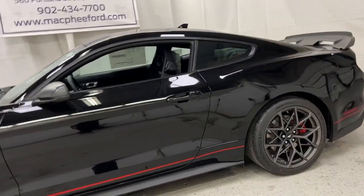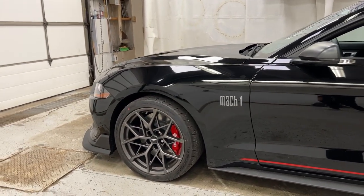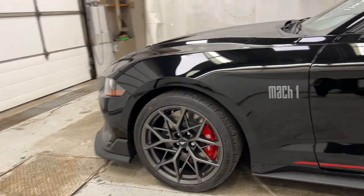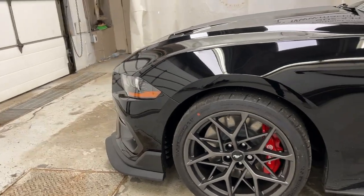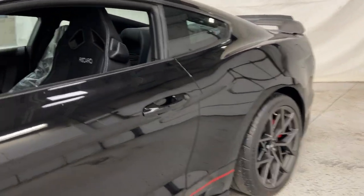This one itself is in jet black. You do have the handling package on here with those 19-inch rims, beefier tires. You've got the front splitter, the rear spoiler, and the adjustable dampening suspension. So getting inside of the Mach1 is where we'll start.